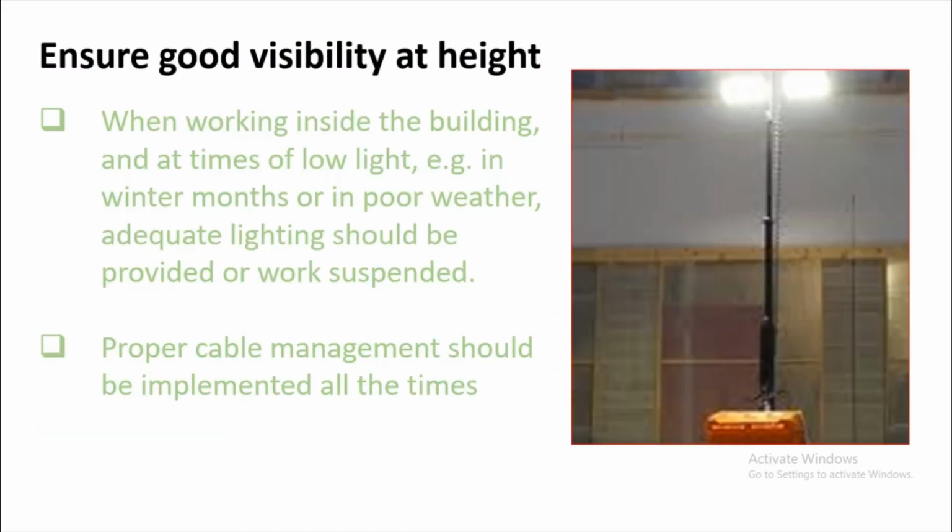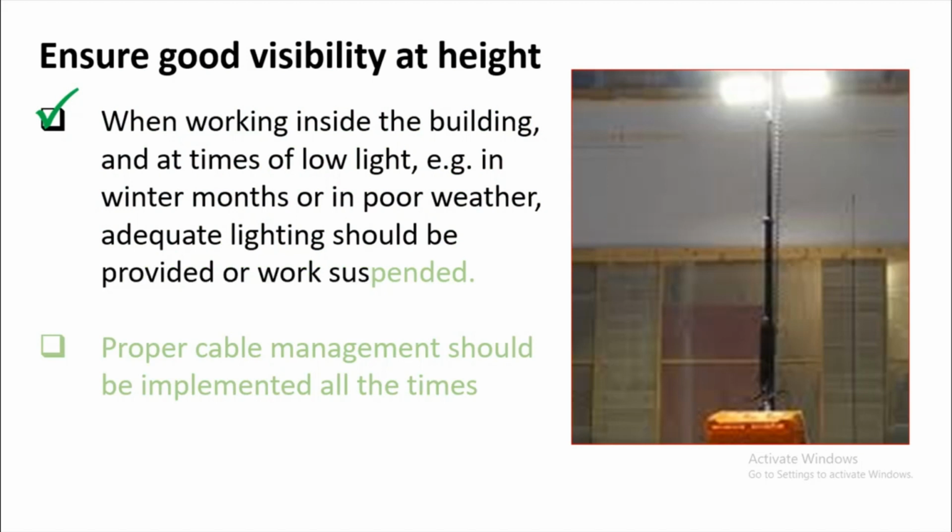Ensure good visibility at height. When working inside the building at times of low light, for example in winter months or in the rainy season, in poor weather, or at night, adequate lighting should be provided, otherwise your work will be suspended.